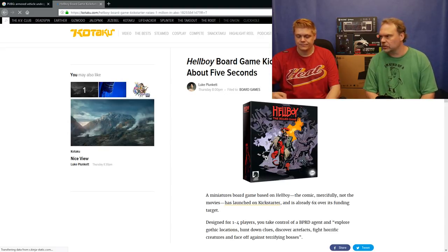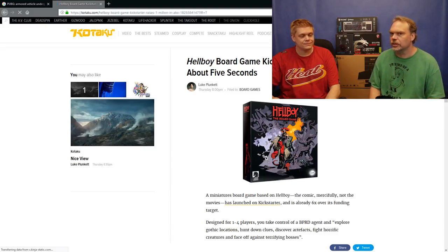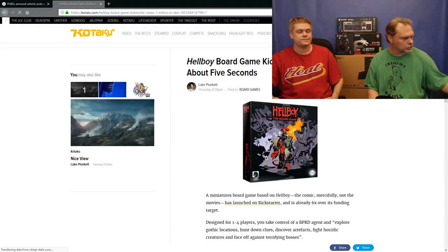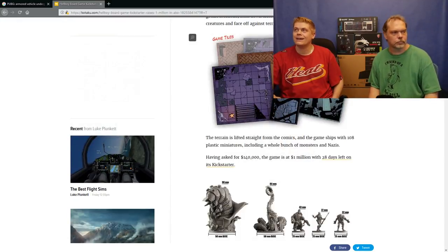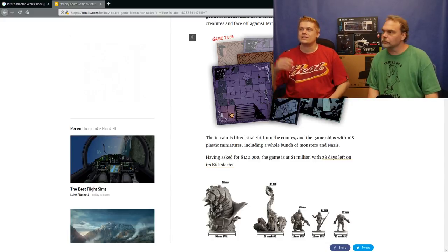I've seen a couple of shots of the game pieces and whatnot. It's like a figure-based board game. Yeah, looks like it could be a lot of fun. They actually asked for $140,000 to start production and shipping and everything else. And the game is at $1 million right now, with 28 days left on its Kickstarter. Oh, let's take a look at those. Our video is blocking it slightly, but there are some maps you can see there, and pictures of the figurines.